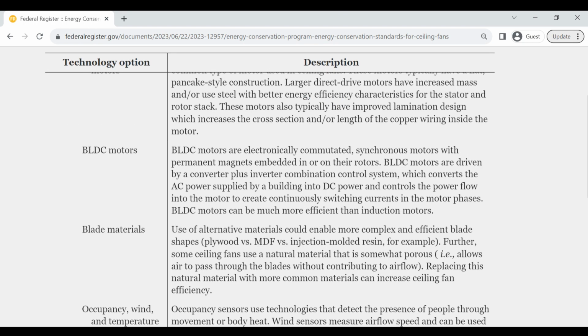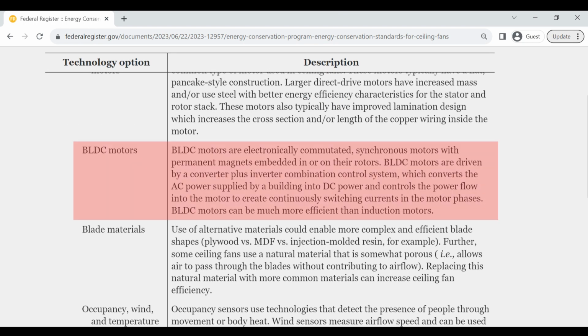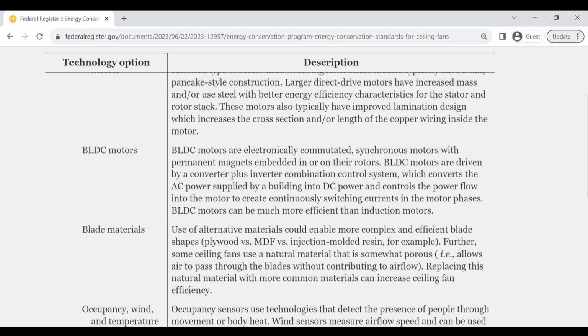So speaking of brushless DC motors, that's actually the next point here on the table, and they just kind of explain the technology and what it can do. And I love how at the end they say brushless DC motors can be more efficient than induction motors, as if they're not confident or sure about that statement. Next point here. This is the load of baloney here. One of the loads of baloney in this article or document.